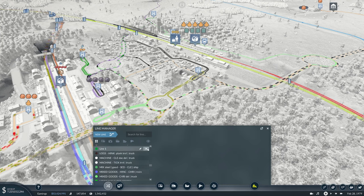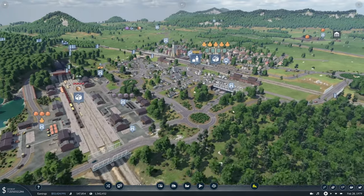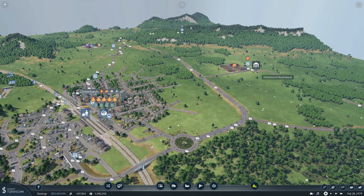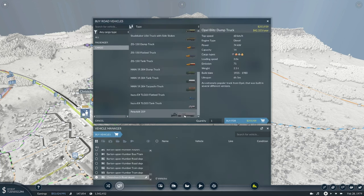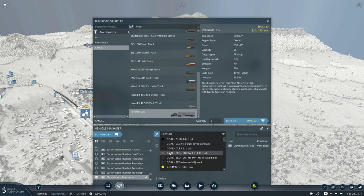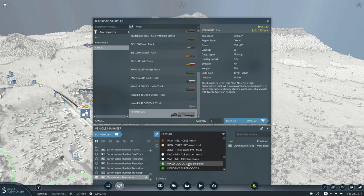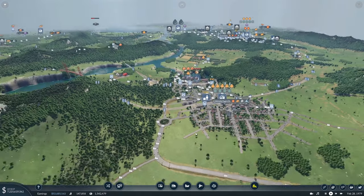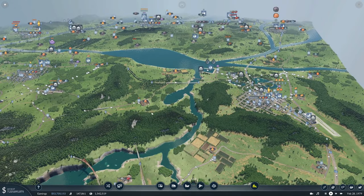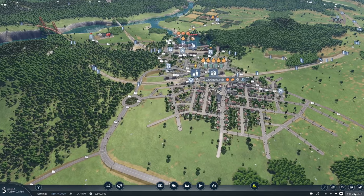Okay, get rid of that line. Right, let's buy you some trucks. Just the one to start with, the cargo and the Peterbilt, and set that on mixed goods. Cry delivery truck, yep, perfect. Right, let's hit play. We still don't know what's going to happen with that coal. Fast forward, get us into the 80s.